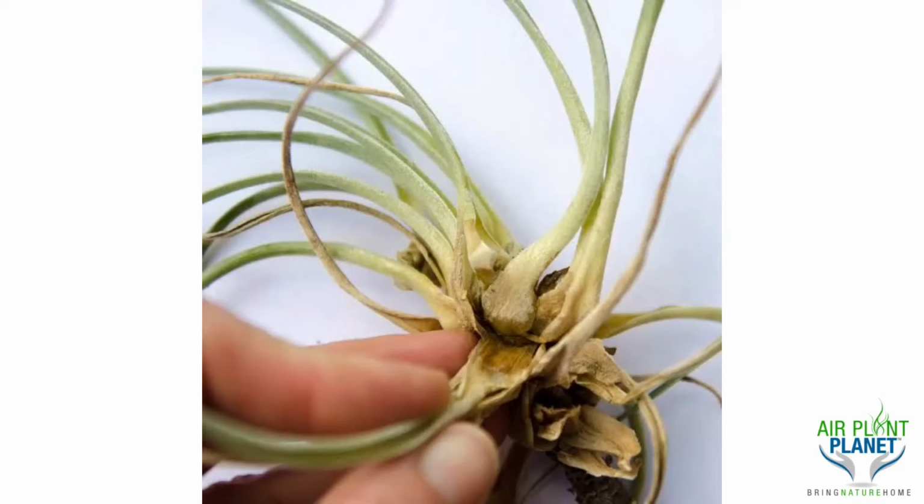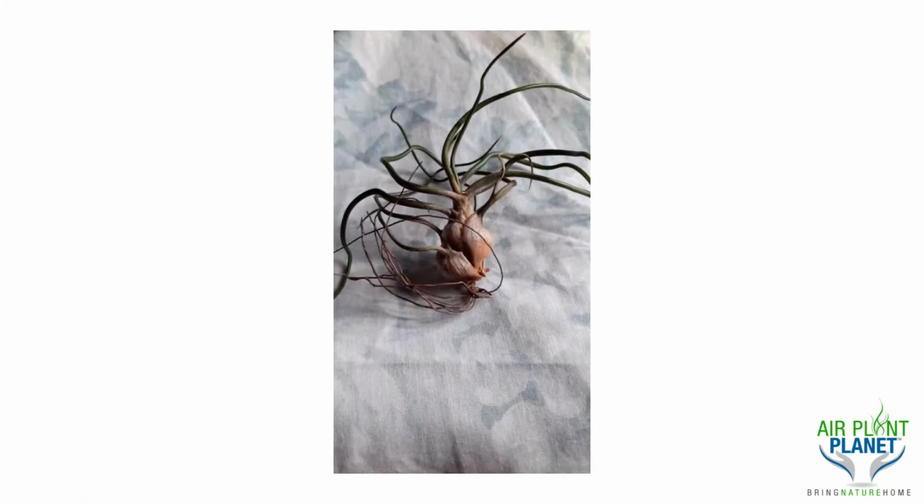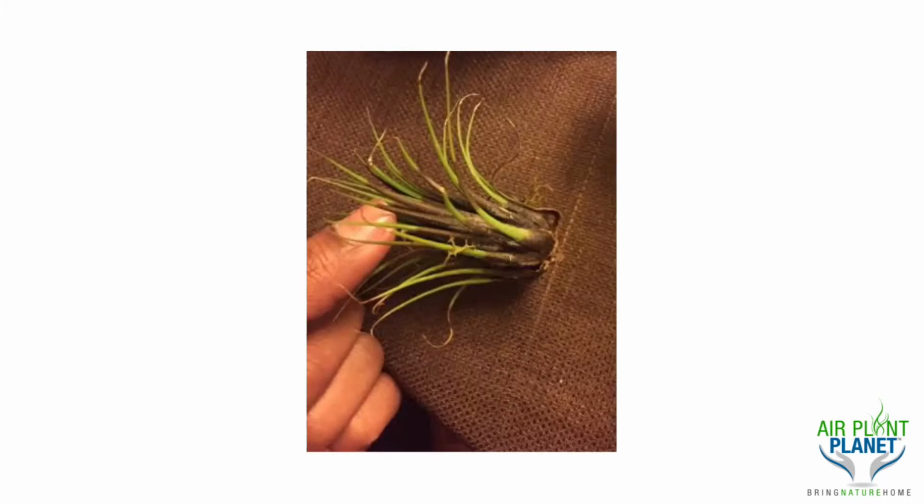Remember that once you water them, your air plants have to dry within 3 to 4 hours. If they don't dry in 3 to 4 hours, then there is a high chance that your air plant will rot. And that's the major reason why most people kill air plants: overwatering.